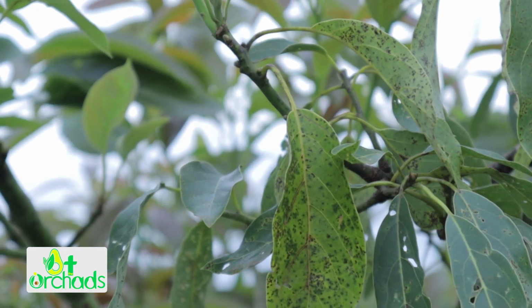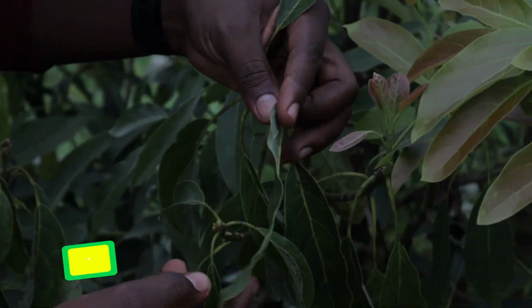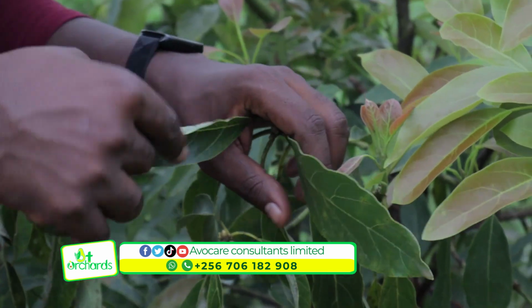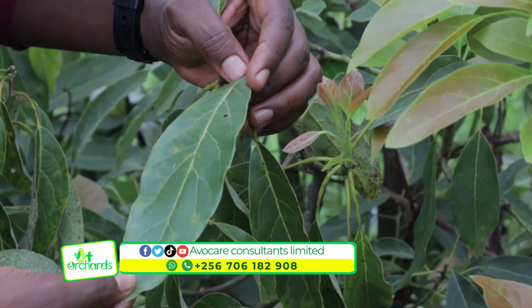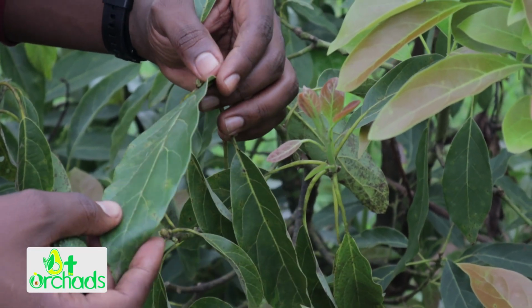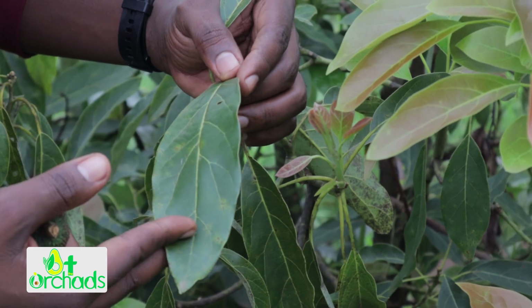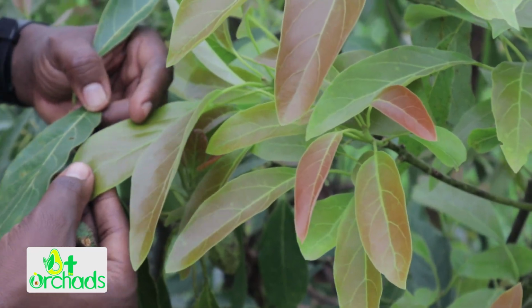If you check on these leaves, these ones here, these are mature leaves. So these leaves cannot perform anymore in terms of photosynthesis. The photosynthesis won't take place. It has drastically dropped. But if you check on these two, they have great variation.